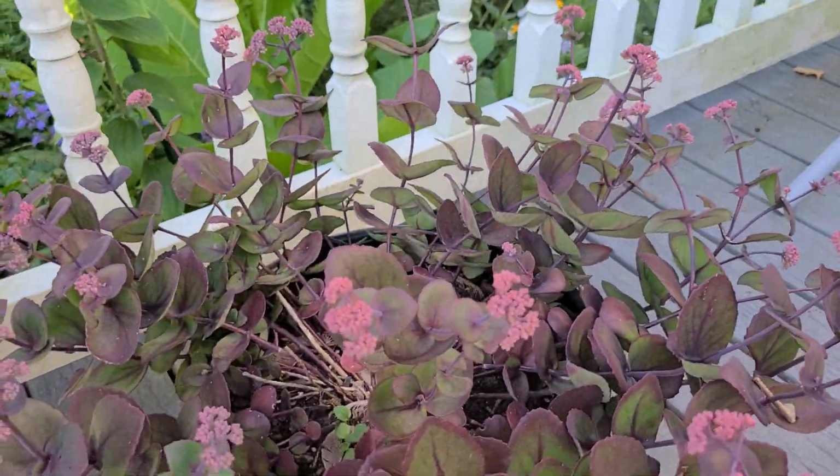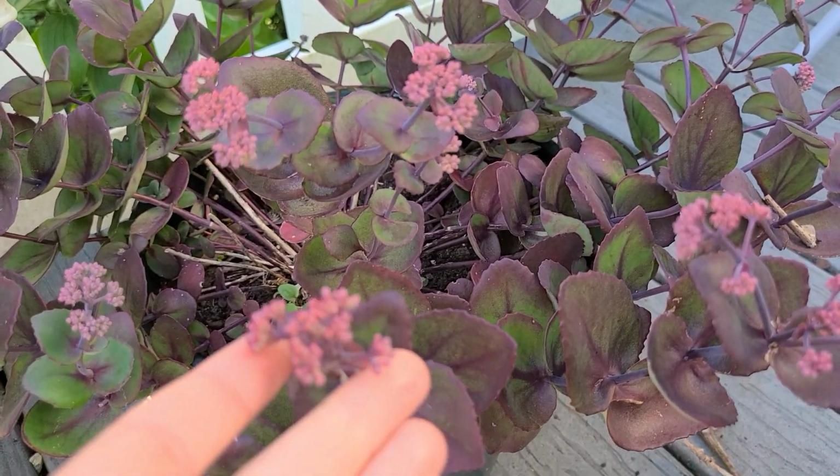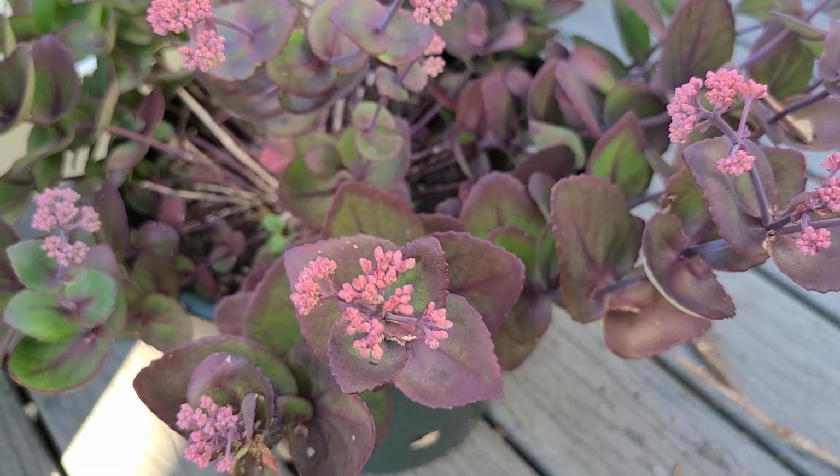Here's another one of those Turkish Delight sedums. You can see that the flowers are going to be pink. This one's a little bit closer than the other one.